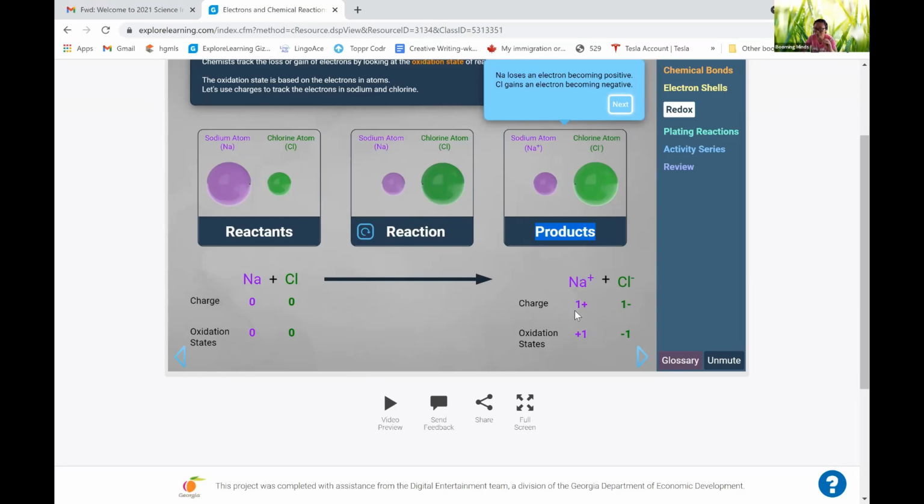See if that makes sense to you. If sodium is losing an electron, it's losing a negative charge. So now it's becoming positively charged, and therefore its oxidation state is +1. Really, when we're talking about charges, it's equivalent to the oxidation state.